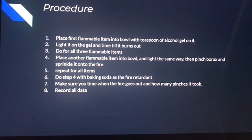Then you're going to want to light it on the gel and time till it burns out. I also used the gel and smushed it around the surface of whatever I used. So the moss, I would smush it around there. The sock itself, I would rub it around it, as well as the paper itself. So you're going to want to do this for all three of the items.